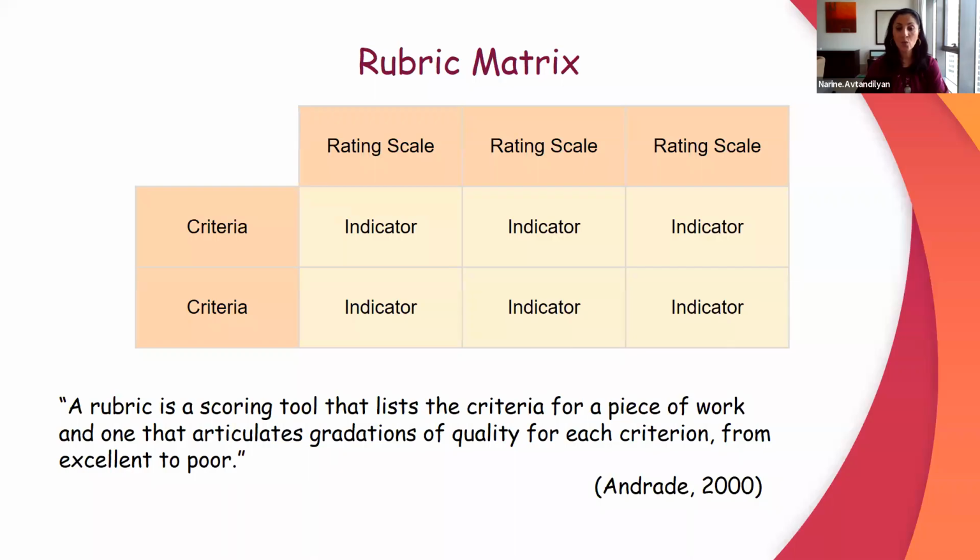But first, what is a rubric and what does it look like? And here is what it looks like. A rubric is a matrix. On the left side of the matrix lists criteria for the expected performance. Across the top is the rating scale, which can be words or points range, which provides values to determine the quality of performance for each criterion. Indicators are written in each box of the matrix, providing examples for each level of performance.